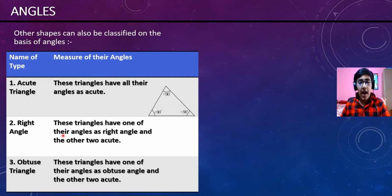So next we have the right triangle. These triangles have one of their angles as right angle and the other two as acute angles, because as you might be seeing, this is 90 degrees, and as we will be studying later, triangles add up to 180 degrees, so we can say that these two angles add up to 90 degrees. And so you can also say that these two angles are complementary, right? And all the angles of the triangle add up to 180, so they are supplementary angles, which is a very good fun fact.